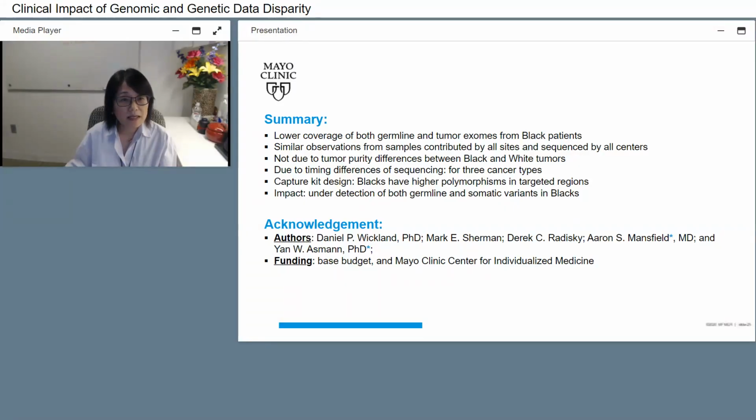but this is due to the timing differences of sequencing for 3 cancer types. So the earlier sequencing batches were enriched for white patients, and earlier batches were sequenced deeper.